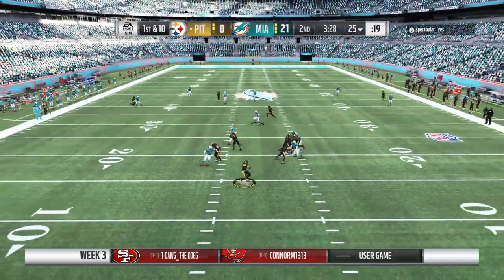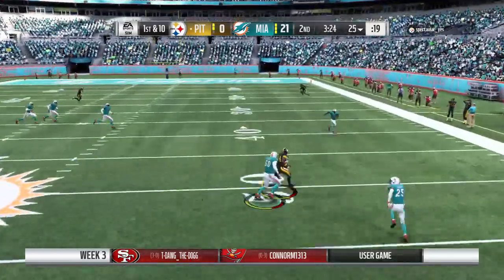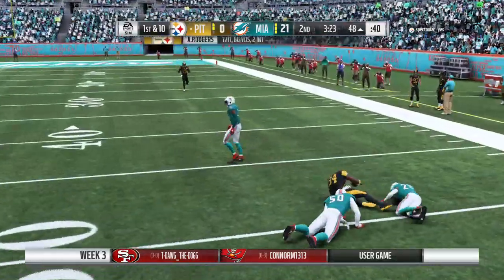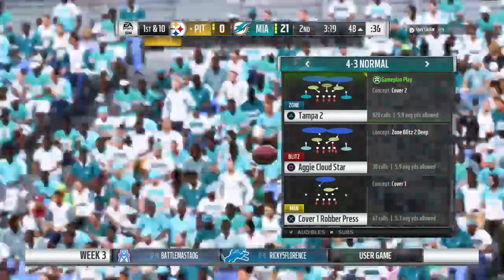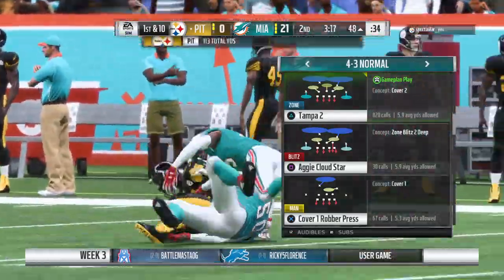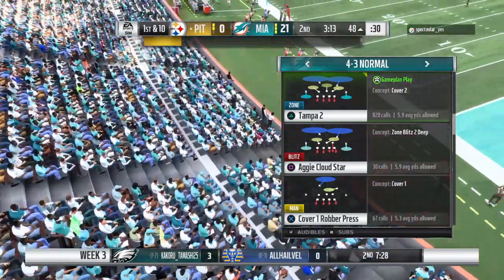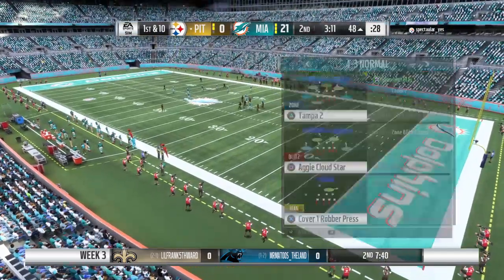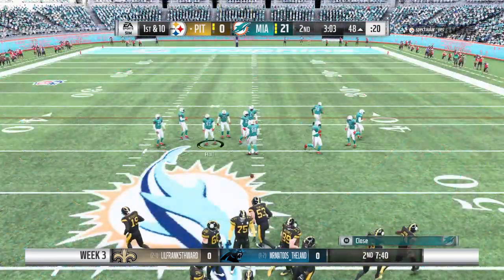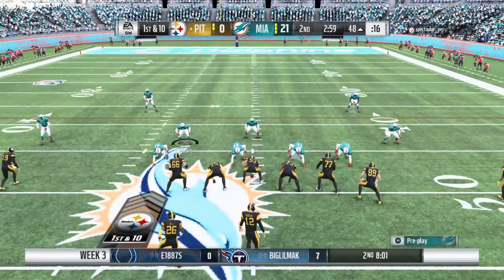Trying to shake off the interception from the last drive, he'll look to throw. It's complete to Brown, right side, and he'll be taken down, but not before they work it across midfield. A very solid gain of 27. This offense finding its legs now. Here's another 1st and 10.